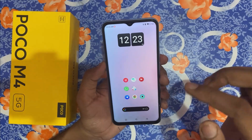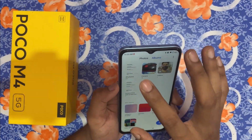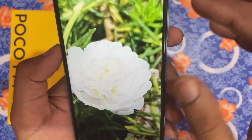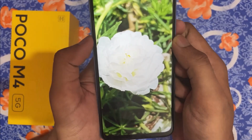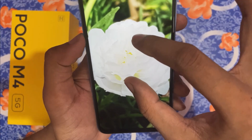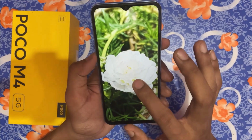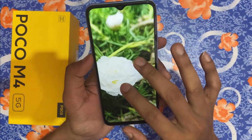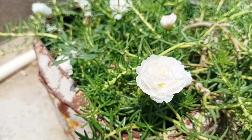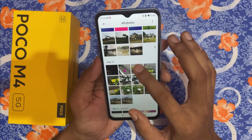Talking about the camera again, I would like to show you some camera samples, and point out some. If you look at this picture, you can see it has blown out the detail. The camera really struggled to adjust the contrast. I took this picture in broad daylight, but it totally blew out the details on this white surface. The same happened here. I don't know if you can see it or not, but this is something I noticed, that sometimes it blows out the details in broad daylight.